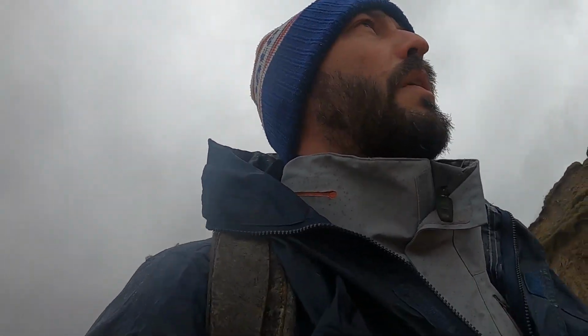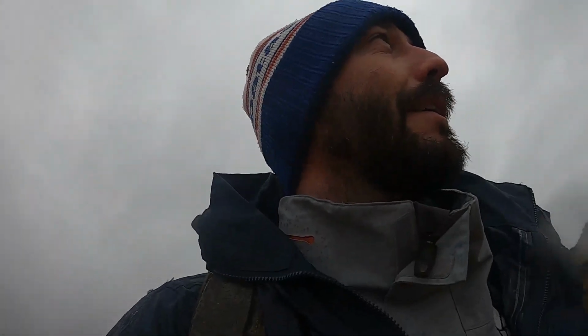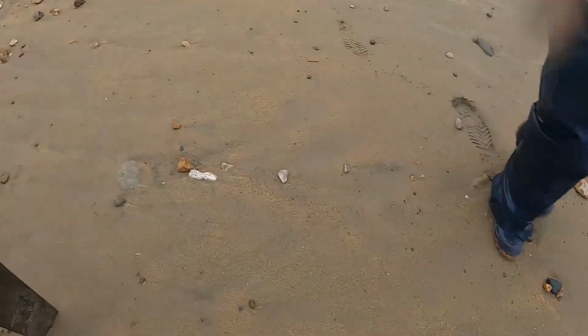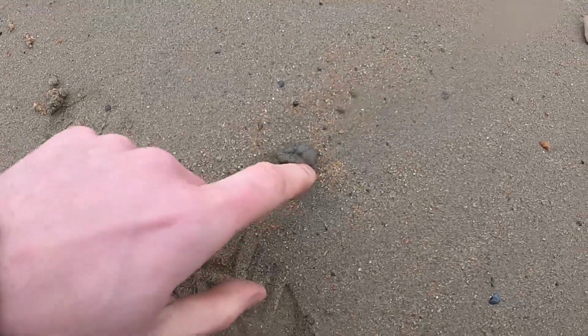What are we going to find today, Edie? Thought you were going to be a bit more specific than that, but I'll have to do. So what I'm doing now is just having a little gander where the tide's just gone out, and you can see you've got these bits of iron pyrite knocking about.